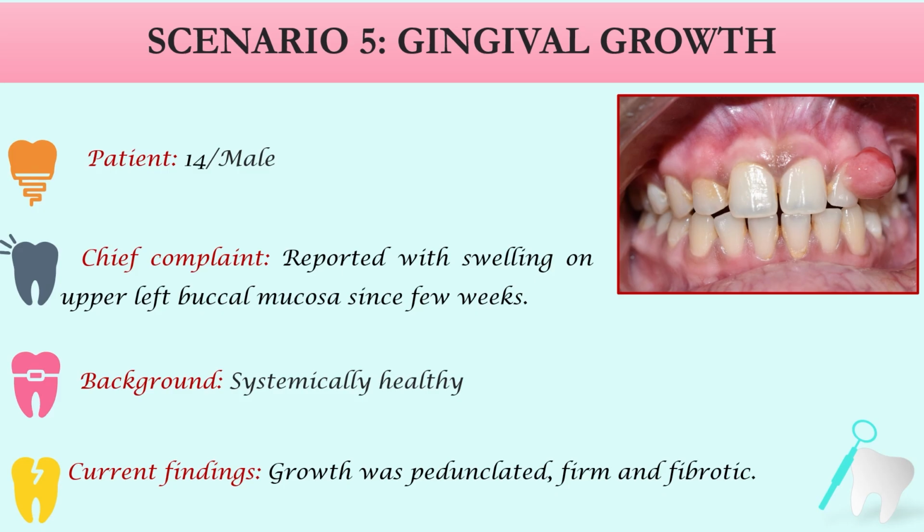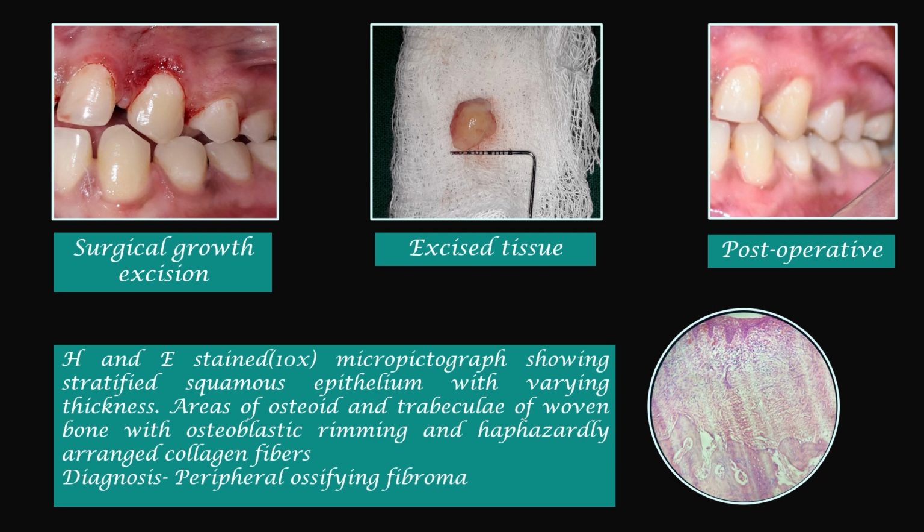Here is another case scenario wherein soft tissue growth hinders the aesthetic. A 14-year-old male reported to clinic with swelling on upper left buccal mucosa since few weeks, which progressively increased to this size. The growth was pedunculated, firm and fibrotic. Following hematological examination, scaling and root cleaning was carried out, and then the growth was surgically excised under local anesthesia.